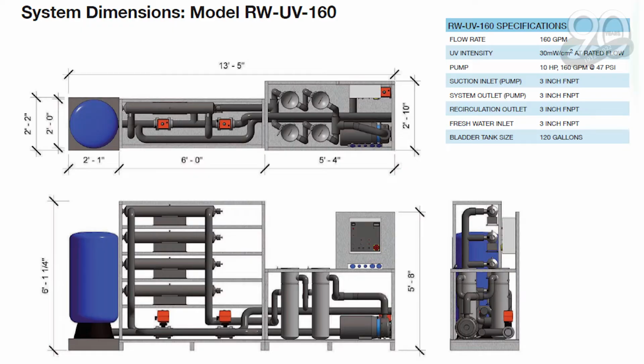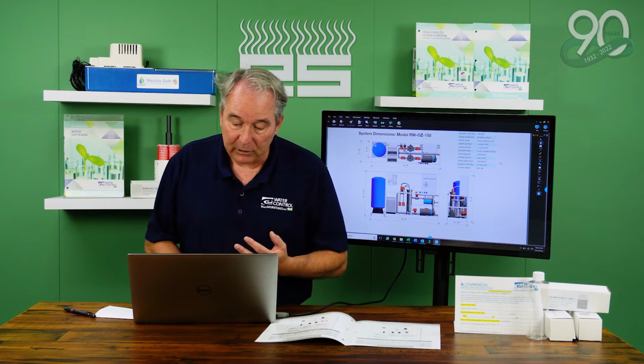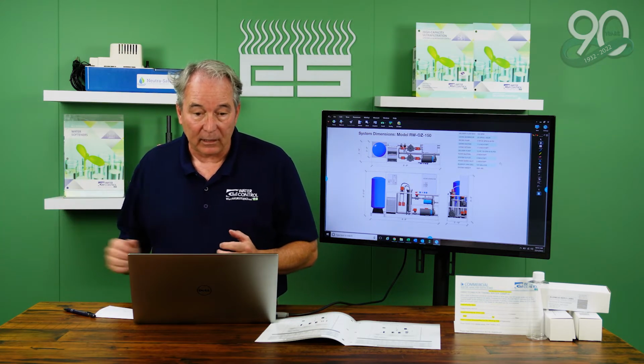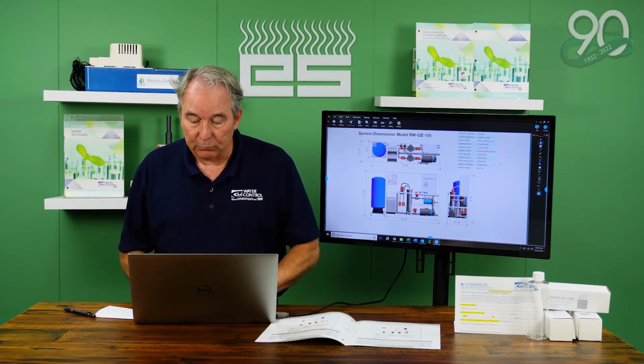When you look at the system package, here's a picture of the 160 gallon per minute UV system by Water Control Corporation, and down here is the 150 gallon per minute ozone package. You'll notice there's a lot of common components to it. They all have a control panel, the buffer tank, various pumps for delivery to the building and recycling to the cistern, and then safety valves and pre-filters.